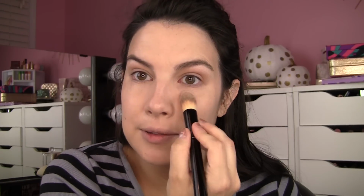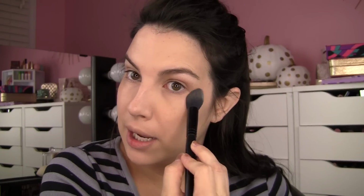Pretty decent coverage with this concealer, I must say. I'm going to use some of this tone correcting powder that I got recently from e.l.f., and this is in the shade Warm. And I do kind of like using this yellow and peachy side. They make nice under eye brightening setting powders. So I'm just using that with my e.l.f.